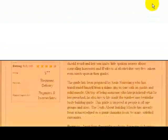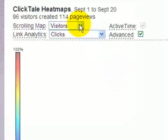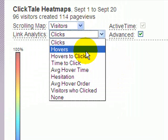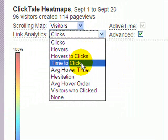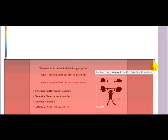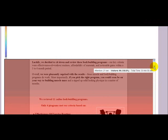So this is a cool feature. You can look at the hover time, how long they hovered over a link, the time to click, how long it took for them to click, and the hesitation, did they hesitate before clicking. So all this information you can learn in your heat maps, and it's very, very useful information to help you optimize and really fine-tune your pages.